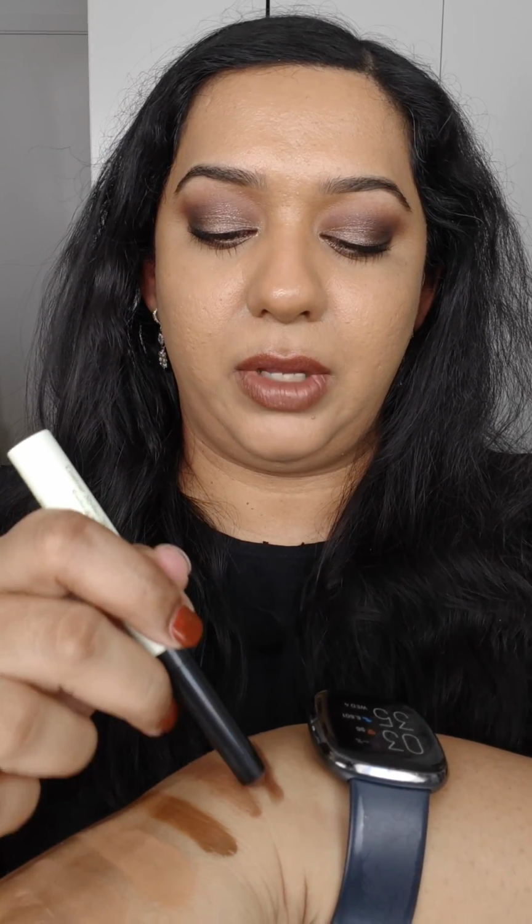Just going to quickly swatch this as well. Swatch it right here. So you can see it's a little bit deeper than the other products that we've done so far. But if I were to blend it out, in the top right here, you can see that it blends out as well. So those are my picks for bronzing and contouring.